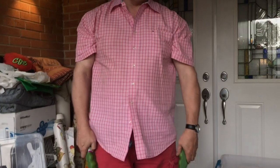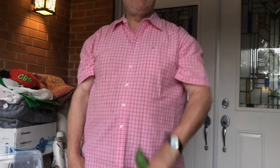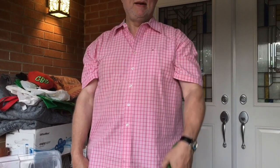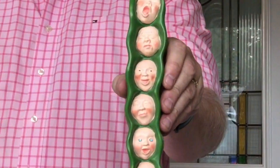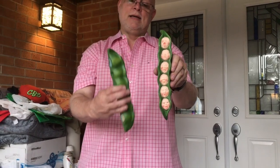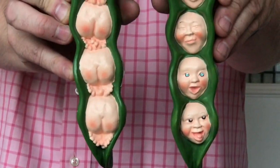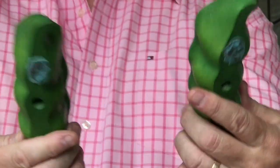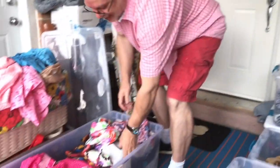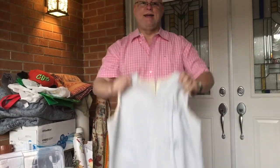We also found, just sometimes you find bizarre things that you just think you really got to get, and you don't know why. I can zoom in. So this is peas in a pod. It's a wall hanging. But it's not just the front of the peas, it's their bums. No idea who decided this would be a good thing to make, but we decided it would be a good thing to buy. Yes, we can sometimes wonder what's going on with our minds. But if it doesn't sell, it'll be in our garage sale.